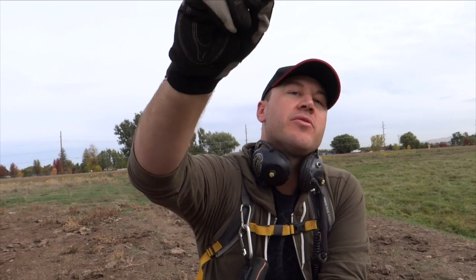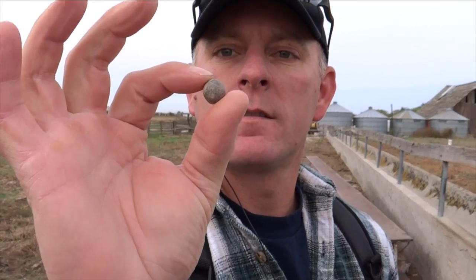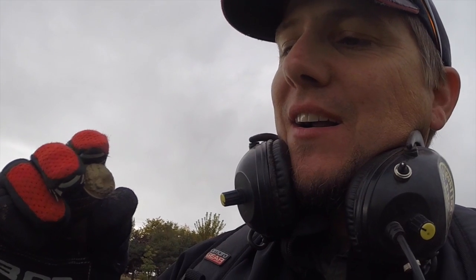With newfound enthusiasm, we broke out the metal detectors and immediately started finding more time period artifacts. It didn't take long for us to start finding more military relics and other artifacts from right around the 1860s. We knew it wouldn't be long before we found a coin.